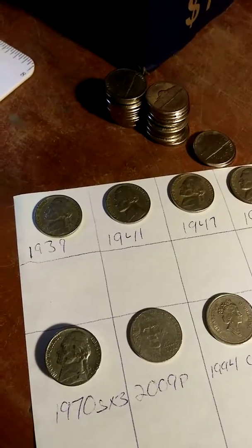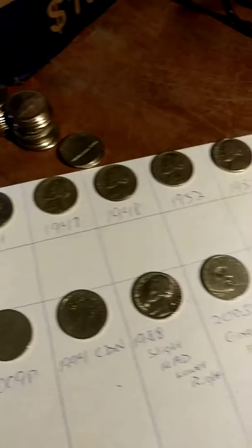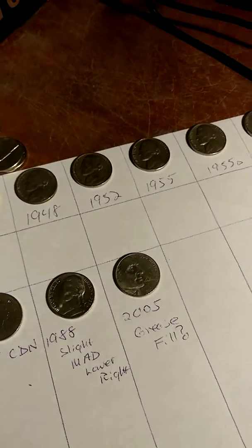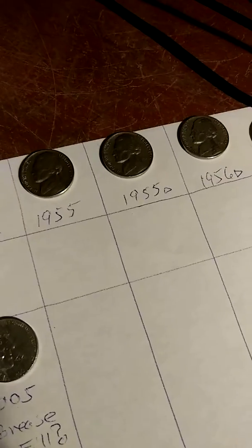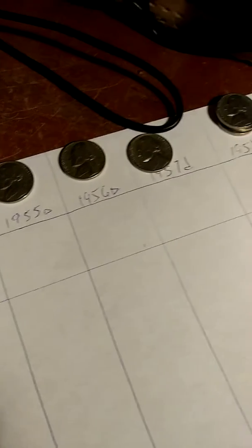Got the nice 1939, 1941, 47, 48, 52. The 55, which has 7.8 million. It's a semi-key date, which is an awesome find. I almost thought I had 2 when I was doing the recap, but it is a D mint mark for the 1955, so nothing too big there. 56D, 57D, and 3 1958Ds.